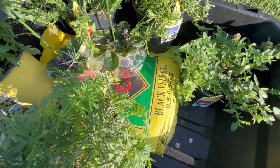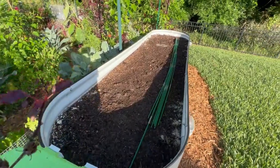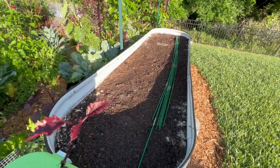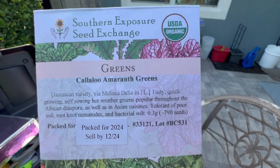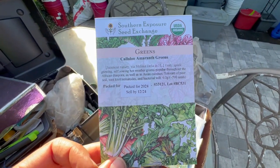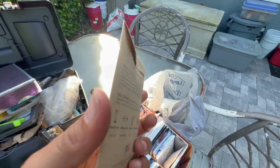And I got some black velvet mushroom compost because look here, people, look here. I'm getting this bed in shape. We're gonna plant some things out in this bed today. So in that bed, I'm gonna be planting these callaloo or green amaranth. I'm also gonna sow some of these seeds in that garden bed.